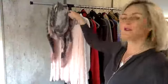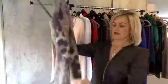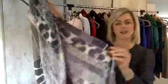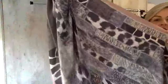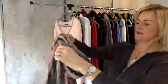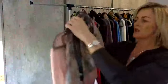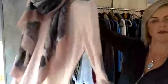So to start off, I've got the first one up is this animal print scarf. You can see it's almost like a patchwork of animal print with a blush pink edging. It is a cotton viscose mix. And I think it looks amazing with a blush pink top. This is one of my Captain Tortue blush pink tops. You can see it's wonderful.